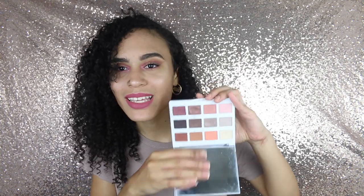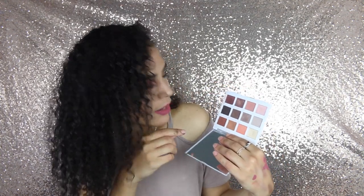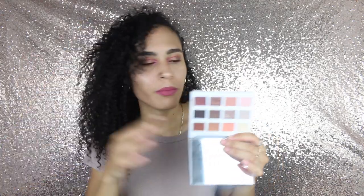My last product I wanted to talk about is the BH Cosmetics Warm Stone Palette, and I love this palette. The outside packaging is beautiful, as you can see, and then we have warm tones on the inside. Well, kind of all warm tones. I'm not really sure how to categorize warm tones and neutral tones. Sometimes they confuse me. But I love all these shades and they blend in so nicely. And this palette is literally like $5 right now. It's on sale for like 70% off.